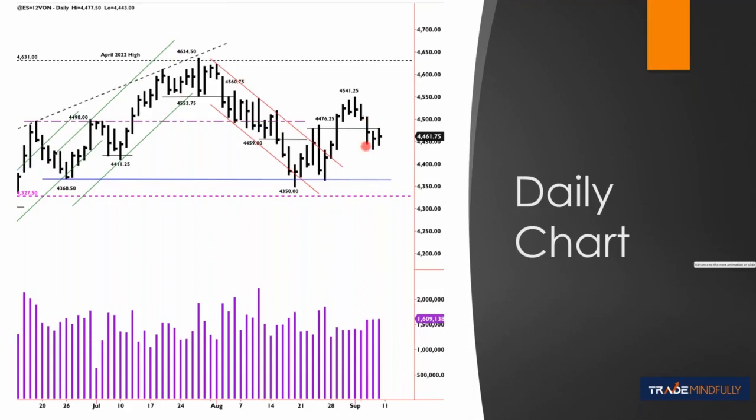Then Wednesday continued the downdraft with an increase in volume. See that pop up there. Note how the spreads widened and the close settled in the middle of the bar, but underneath the resistance here at the 44.75 area, give or take.